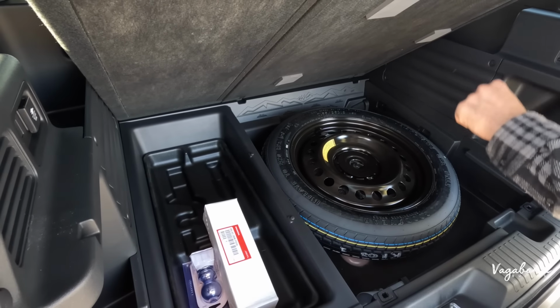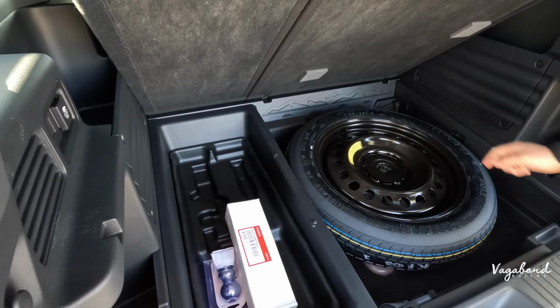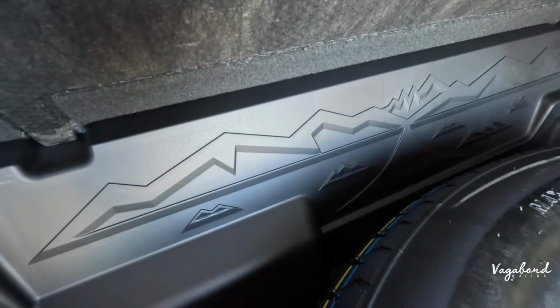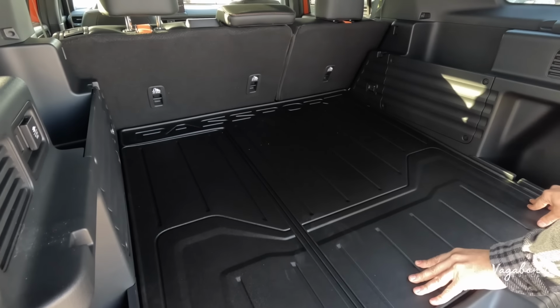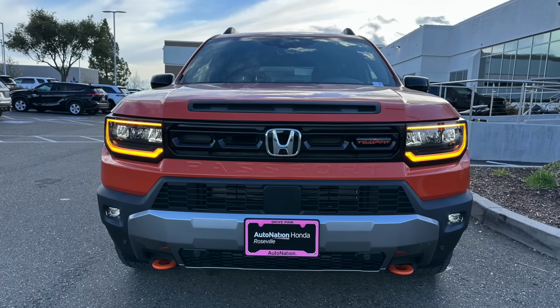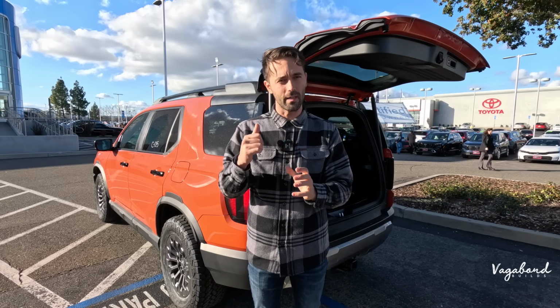Another thing that is really cool is that they still keep their spare tires because the EVs are getting rid of their spare tires. Look at that. Kind of gives you that mountainous picture look, all right? So a little bit more character to the inside plastics of the vehicle. Now that we're pretty much done with showing you guys the exterior of this Trailsport, talking about the powertrain on the new 2026 Honda Passport, let's go ahead and talk interior.